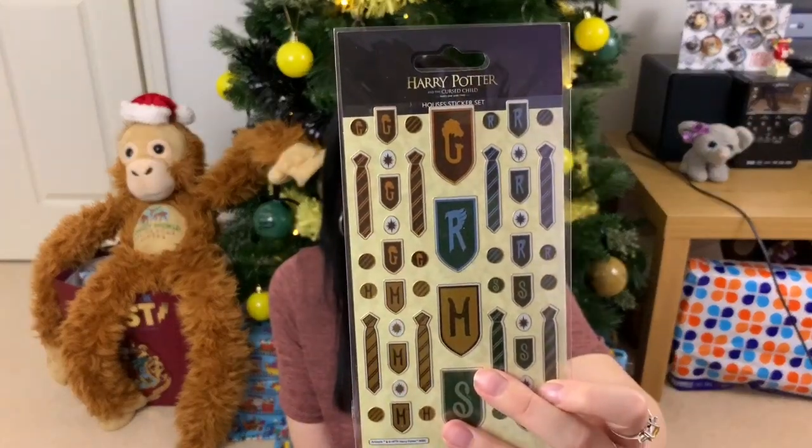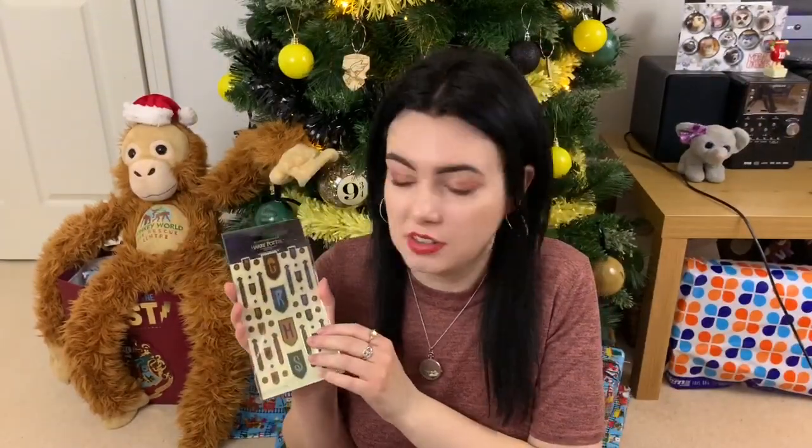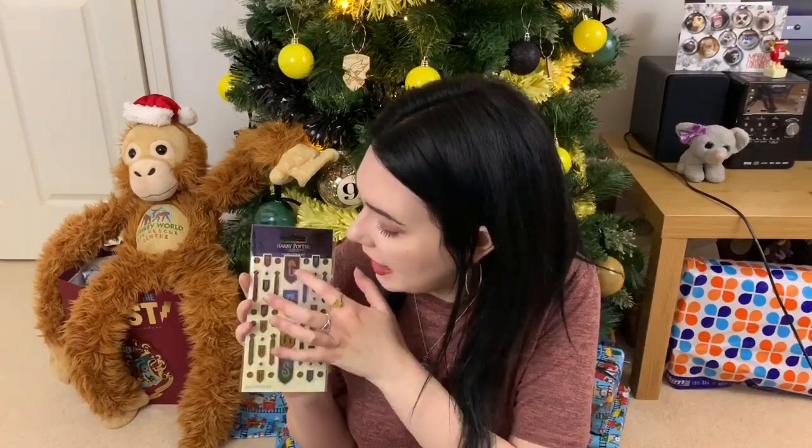I'm going to probably make some bookmarks. So I want to make 4 different house-themed bookmarks with these, and then if I can get or borrow a laminator, then I really want to laminate them. And then I've got 4 Cursed Child bookmarks, because they did sell a bookmark, but it's not house-themed, and I thought this would be really cool for Instagram photos and to use in books.